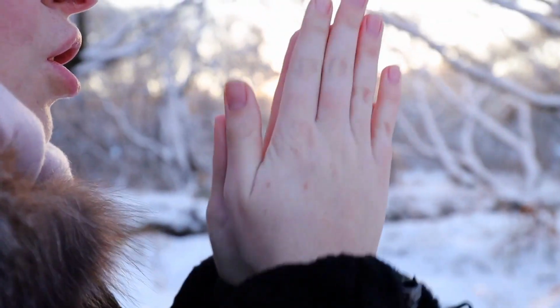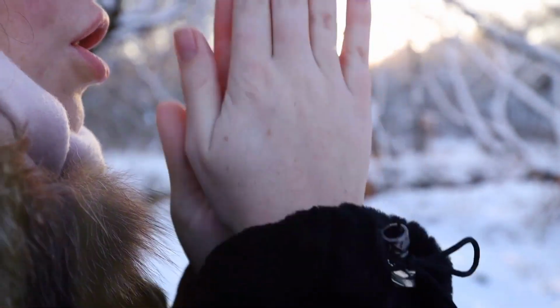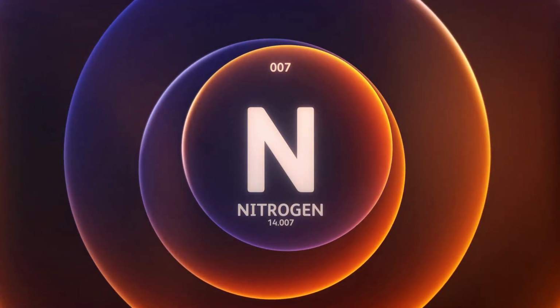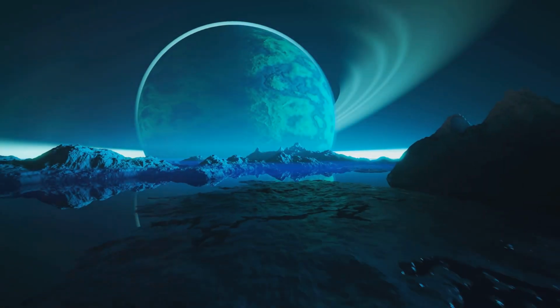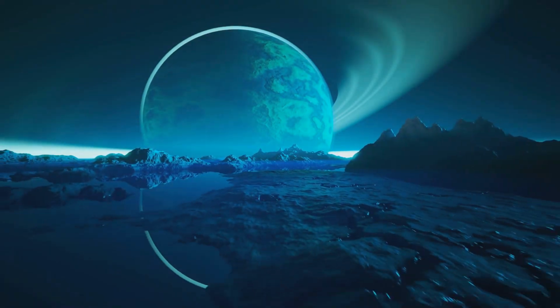Imagine a world where you could walk on the surface without a spacesuit, though you'd need an oxygen mask and some seriously warm clothing. That's Titan. Its atmosphere, composed primarily of nitrogen, is denser than Earth's, and it's rich in organic molecules. But here's the catch: it's incredibly cold on Titan, with surface temperatures hovering around -290 degrees Fahrenheit.